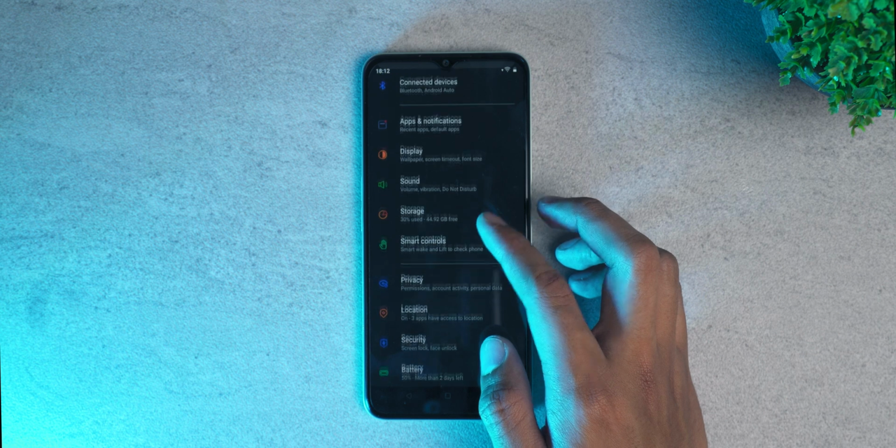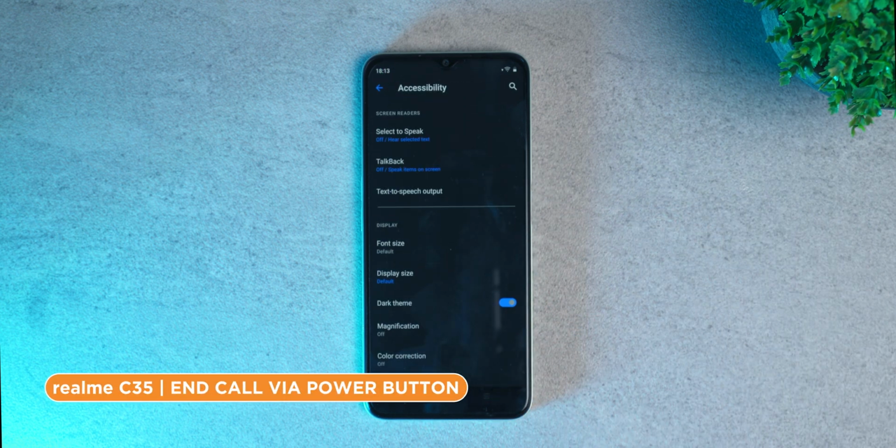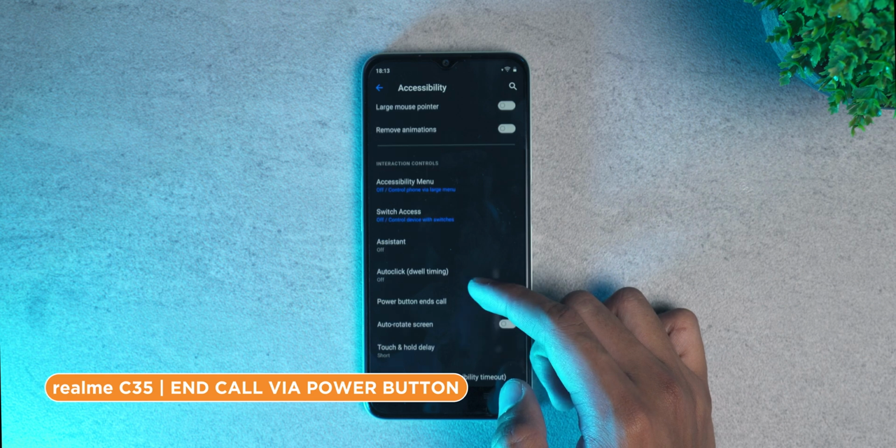If you're in a hurry, inside the church, or in the middle of something, and you just really need to end that call right away, the Realme C35 has one button to end that noisy call.